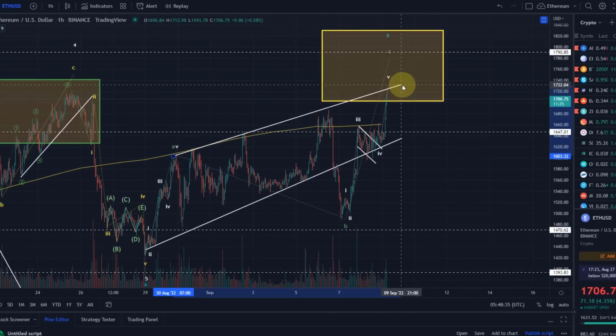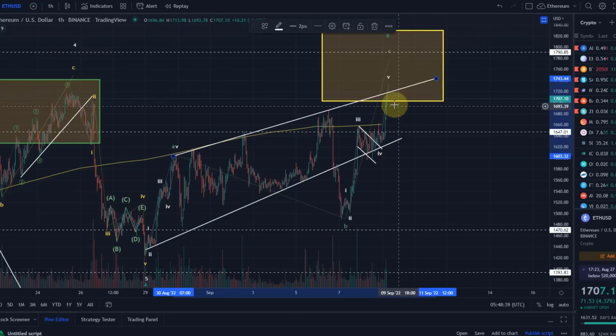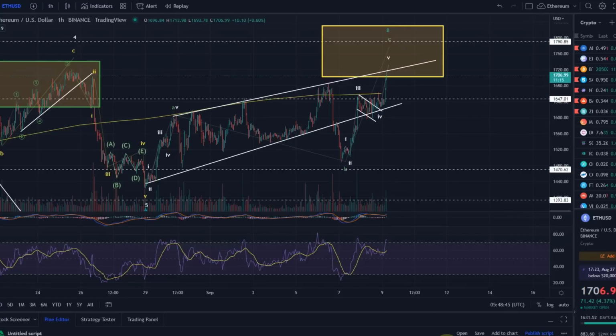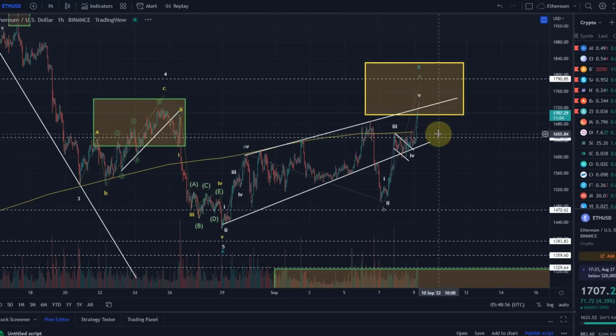Interestingly enough, if you extend now this line of the ascending wedge, we've now reached resistance. Okay, so that's a warning. In addition to that, we have a bearish divergence on the RSI. So that indicates that this move to the upside is getting exhausted. Now, that last wave, unfortunately, has a lack of structure.